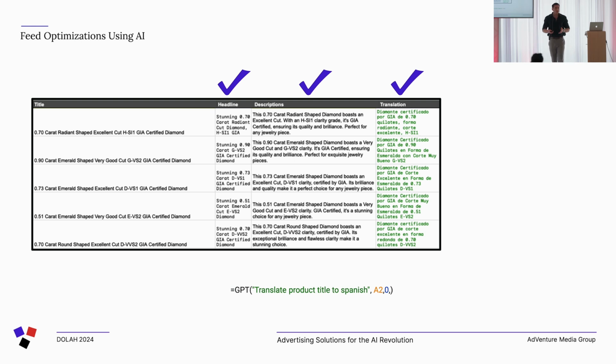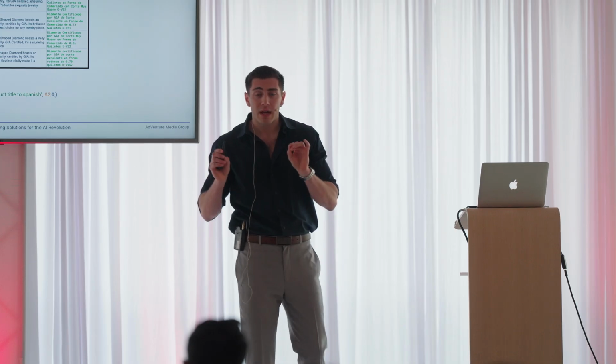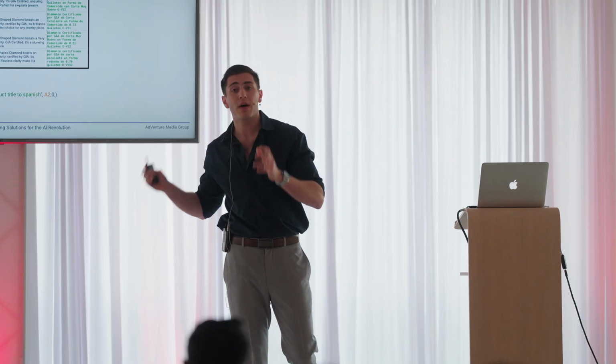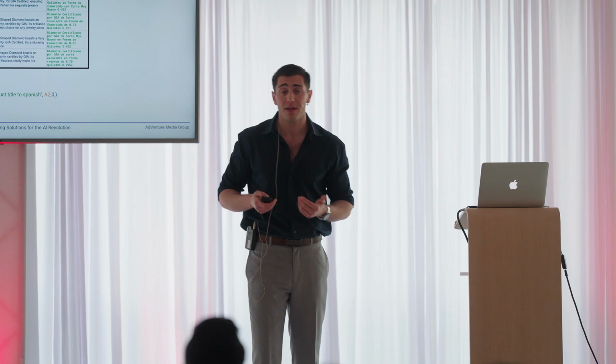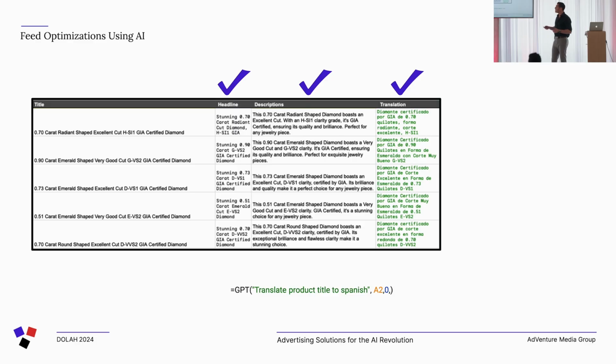So what didn't work? Well, there are other attributes of a feed that you need to optimize as well, such as a Google product category. Just to give a little context for those of you who may not understand what a Google product category is, it's a list of categories, essentially, that you match up a product with in order for Google to properly identify your product. So we decided to do the same thing. Hey, it worked for headlines, it worked for descriptions and translations. Hey, ChatGPT, create me the proper Google product category based on the title.